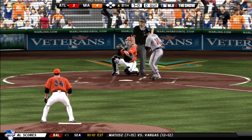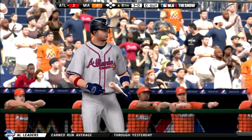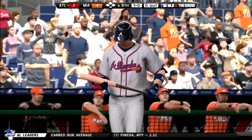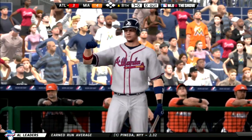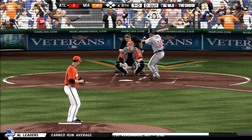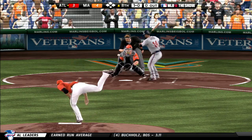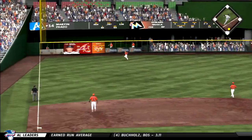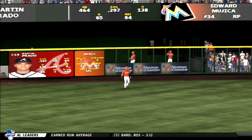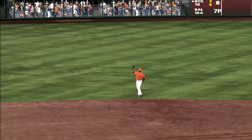And that misses low and away, ball 1. Bases empty here with nobody out. 1-0 pitch now. Big swing there as it's hit pretty well out toward deep left field. There to take it in is Morrison, and that's out number 1.